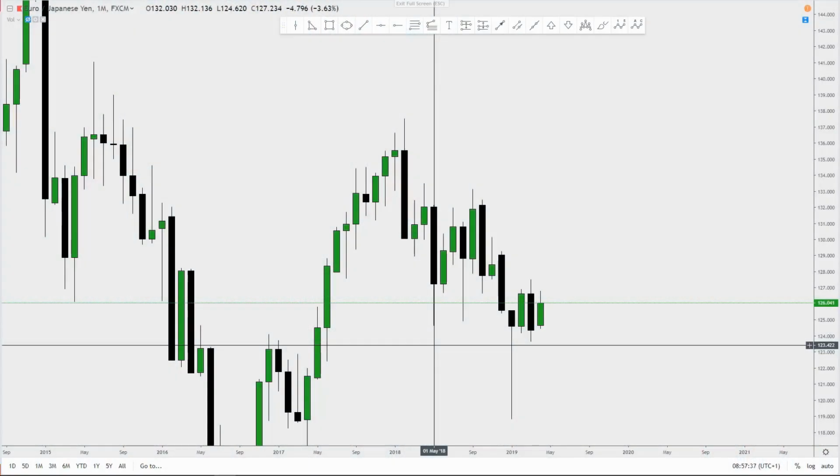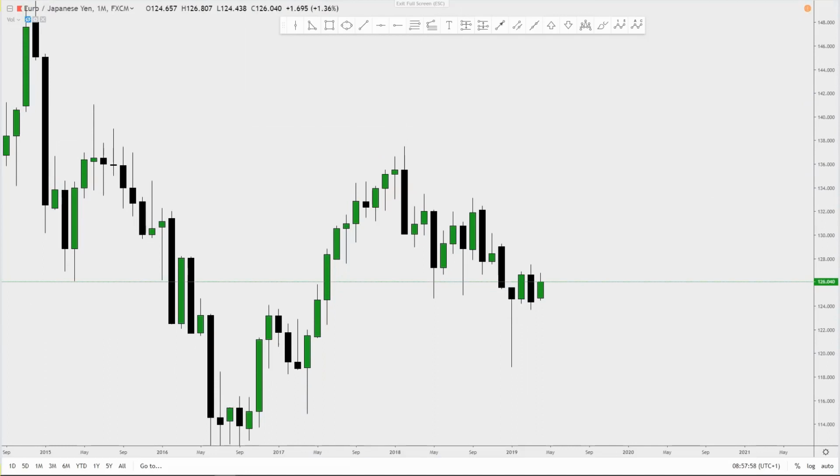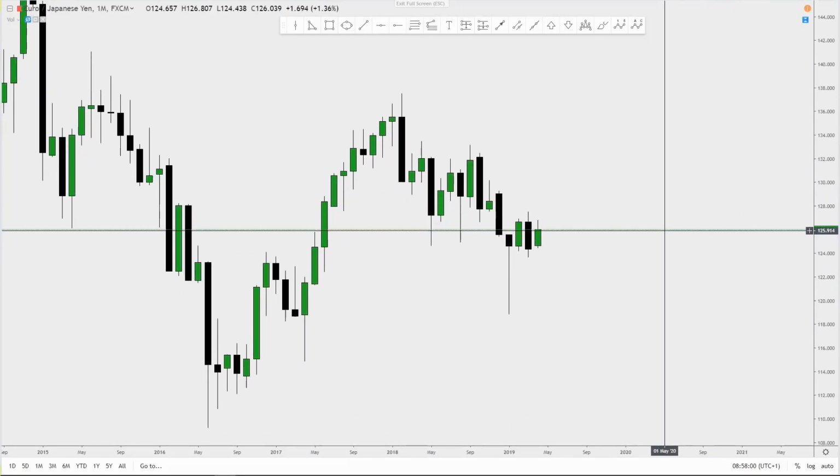Today we're going to take a look at the Euro Japanese Yen, purely because this is a textbook stop hunt, and I've had a few questions as to why a stop hunt occurs and how you can spot that a stop hunt will occur. So we're out here on the monthly on the Euro Japanese Yen, and I'm going to start on the monthly and work my way in, just to paint the picture of what we're trying to achieve.